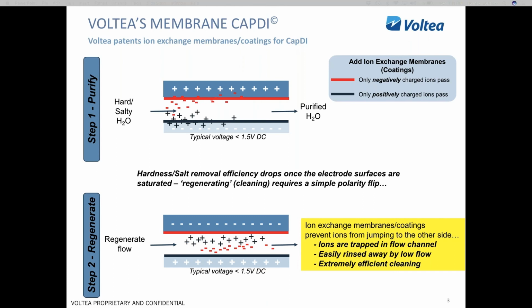The fundamental idea was exactly as David described. If you have 2 electrode surfaces and you apply a direct current potential to each, when you flow water between those 2 surfaces, oppositely charged dissolved salt molecules will, through electrostatic attraction, attract to the oppositely charged electrode surface. And purified or desalinated water will flow out the other side. Now, we're going to talk in a little more detail in a minute, but fundamentally, you can very easily and intuitively grasp the idea that this is really just electrodialysis.